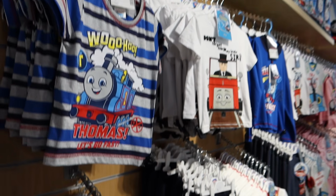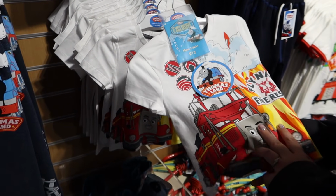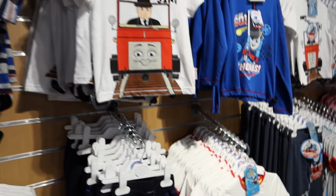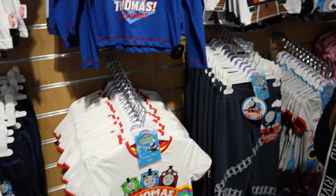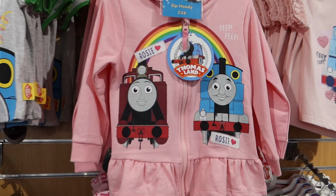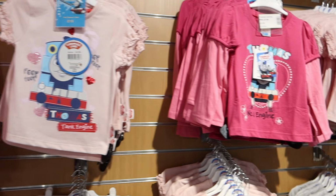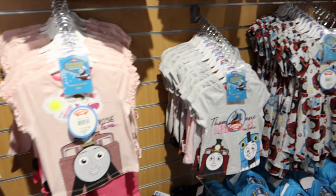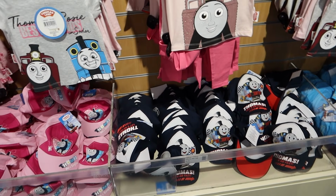Yeah, some really good stuff in here. It's a big shop. Fire rescue. Yeah, quite nice. It is good how they have the ones that are actually branded to the different rides and attractions as well. As you can see, and it's not all just for the boys. You've got things for the girls down here as well. You've got Rosie just on there. Oh, this is cute. Little dress just over there. All the caps and things down here as well.